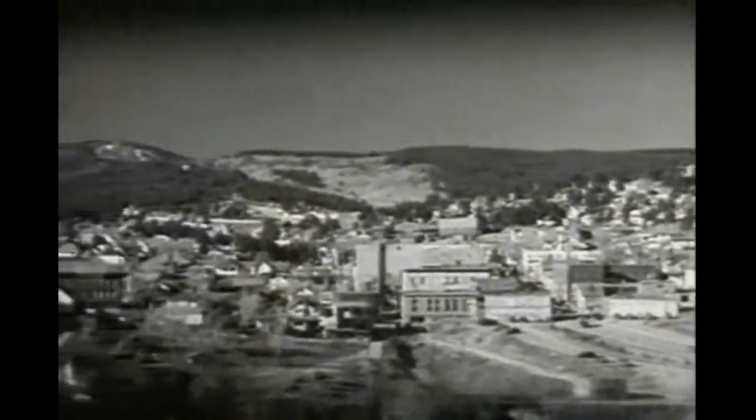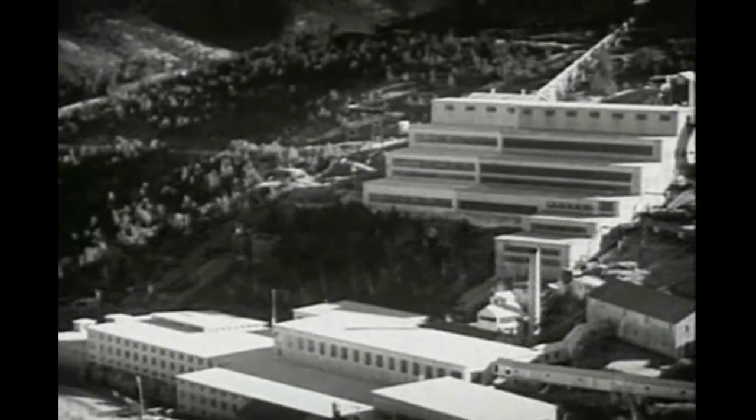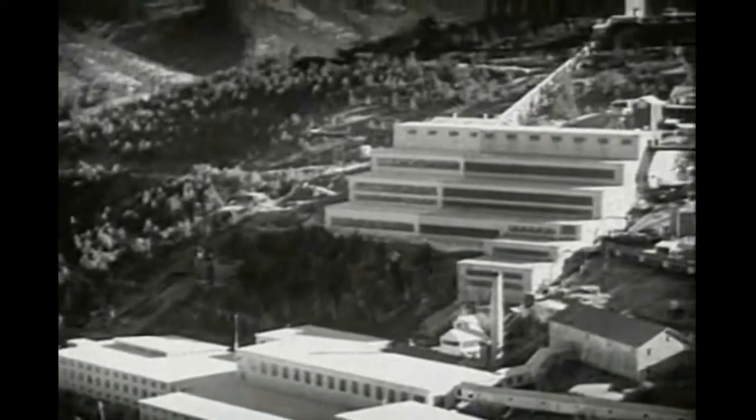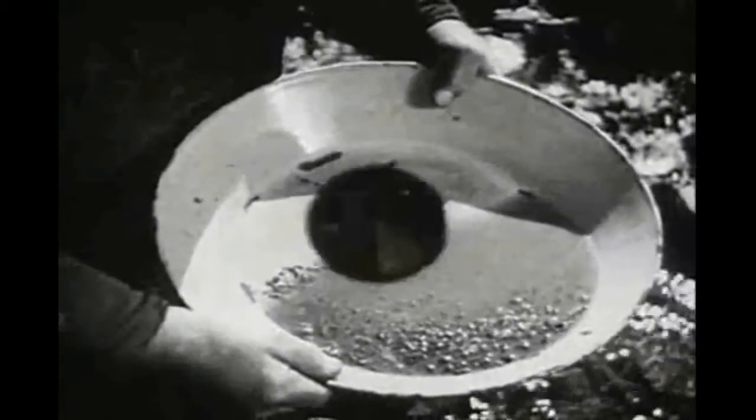Still a mining camp, but a mining camp with 20th century trimmings. The Homestake mine is still there, for lead is Homestake, and Homestake is lead. Would you like to mine for gold?